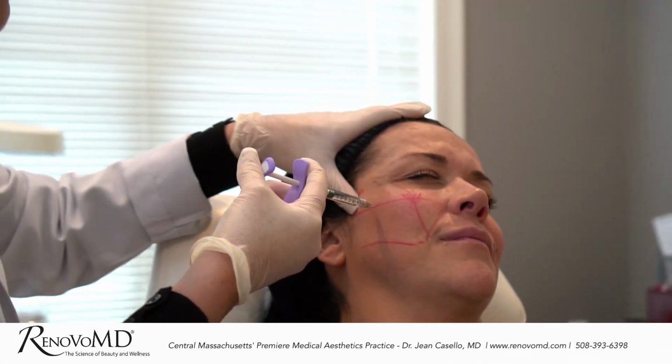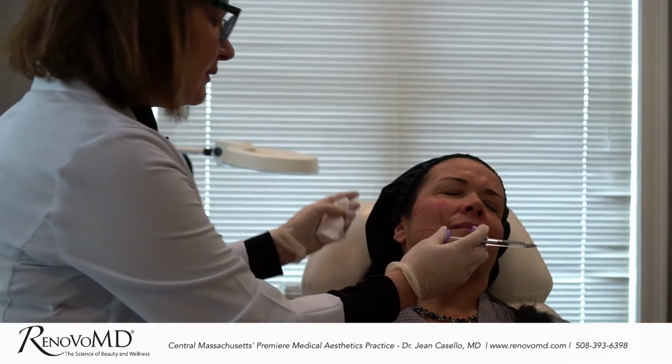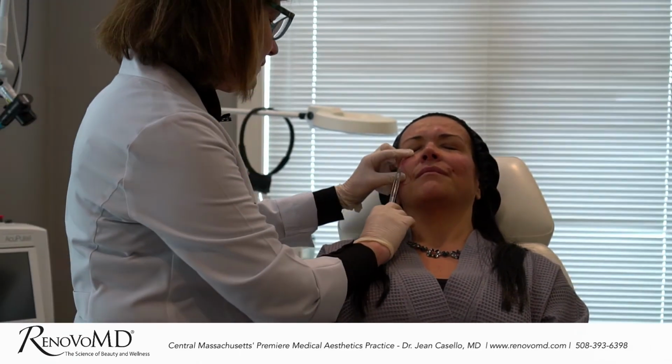And you can see the area is filling up nicely, and we're giving her a little bit of lift to her cheeks.